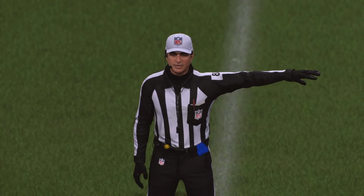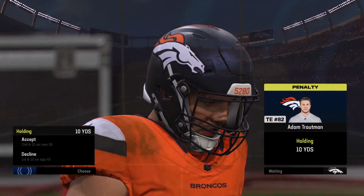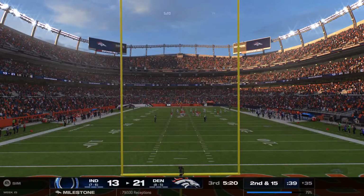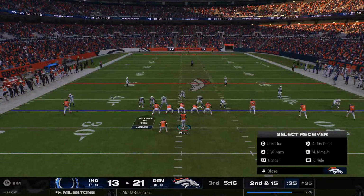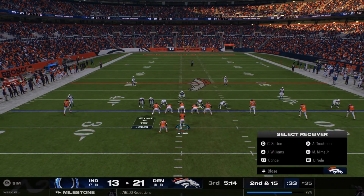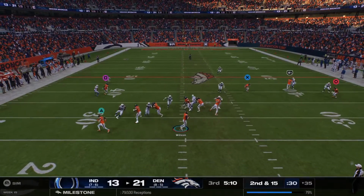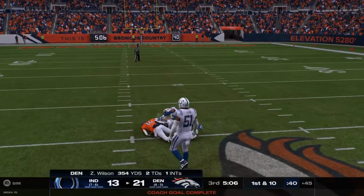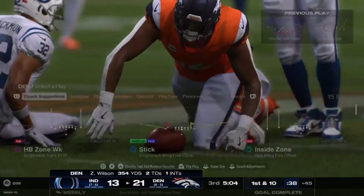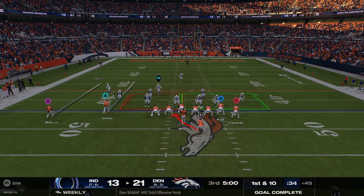Holding offense. So that time they get the tight end on the hold. Normally he's a pretty good run blocker, but this time he just didn't get his arms extended and let go quickly enough. The flag came out as a result. Back to throw. Wilson. On the slant, completes to Sutton. And they'll get him to the ground. He has another first down at the Colts' 45-yard line.